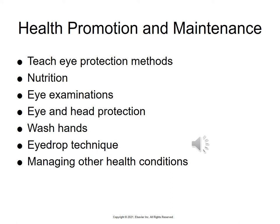Also, we want people to not rub their eyes. We should avoid rubbing our eyes because any injury to the eye increases our chances of getting glaucoma and cataracts, okay? We also want to make sure that we tell people to keep their hands clean, don't touch your eyes unless absolutely necessary. Teach them to use eye drops when needed.